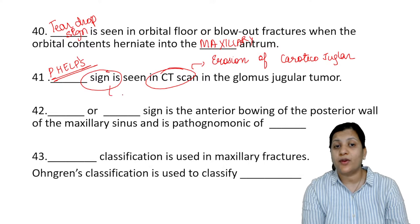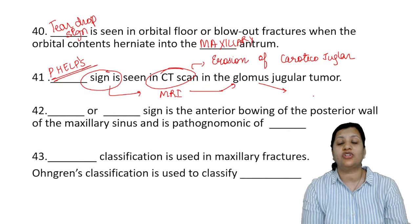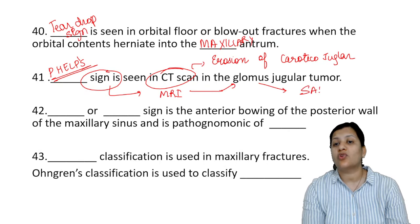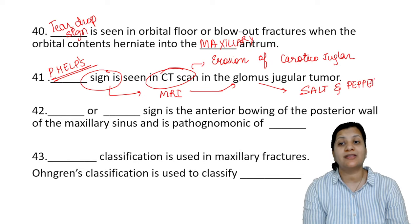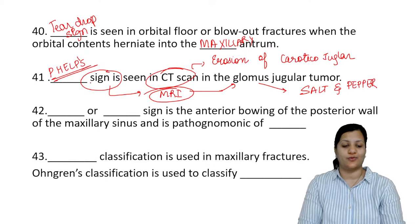But if the same question would be, what sign do you see on an MRI in a glomus tumor, then your answer will change. The answer will be salt and pepper appearance. So salt and pepper appearance is seen on an MRI, but Phelps sign is seen on the CT in a patient with glomus tumor.